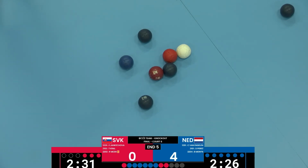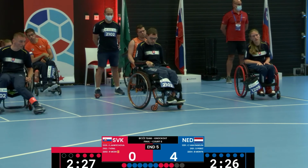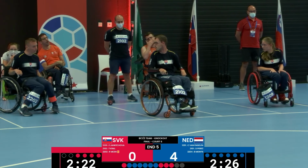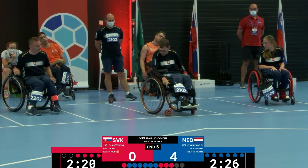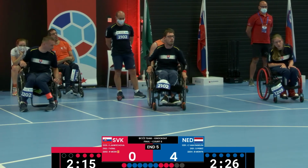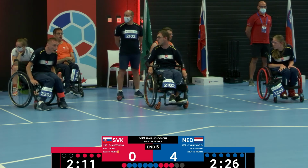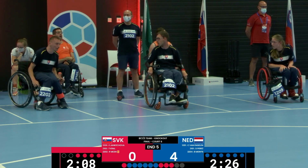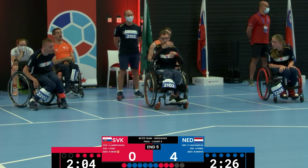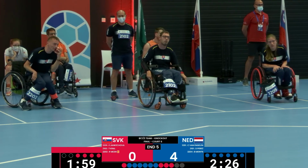Squeezed it to that gap of blues. It's well played, but it doesn't really give them anything. The red stops on that blue ball. It did open a little tunnel for Mazik, going in between the reds and the blues and stopping exactly in the right moment by itself.